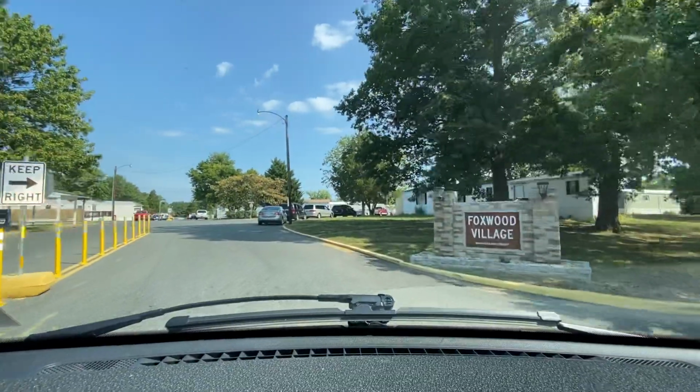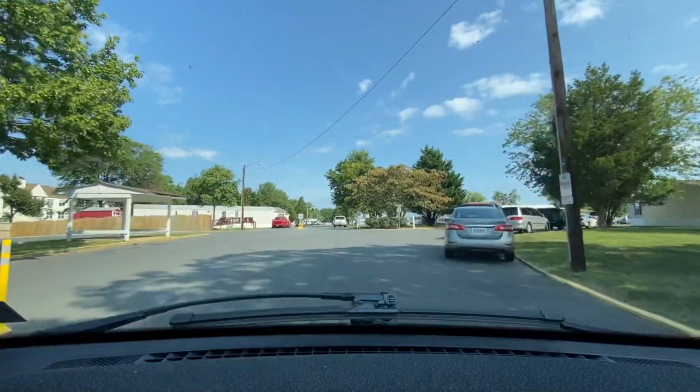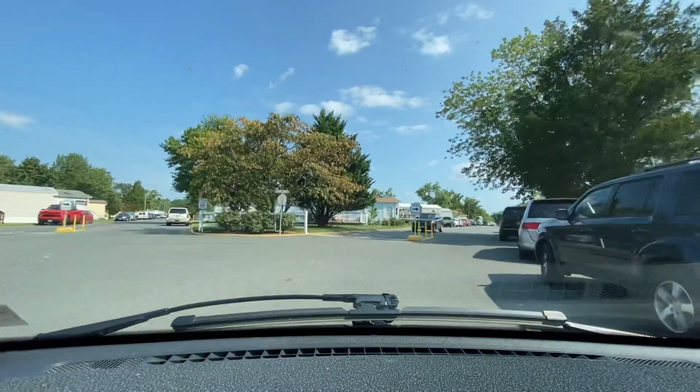Manufactured home community, you see? Foxwood Village. Yeah, these are trailers, y'all. Some of these are trailers. Not all of them look like trailers. Well, let's turn on Susan Street. Keep right.